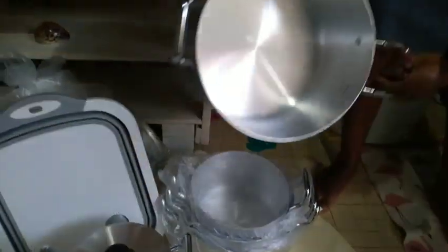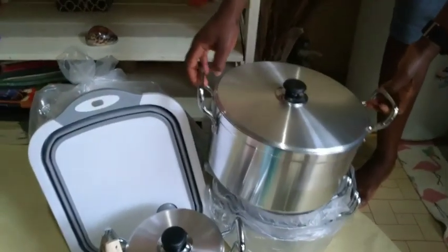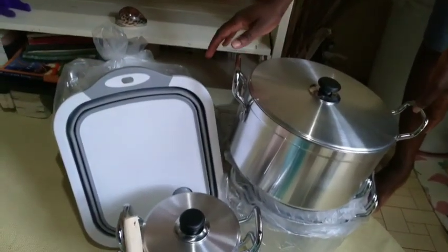This sufuria, one set is a 7-piece. So 7 sufurias and 7 lids. And the quality is really, really nice. Plus the price, it was good.